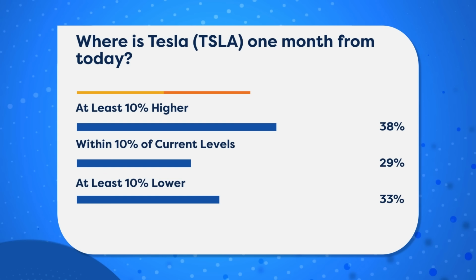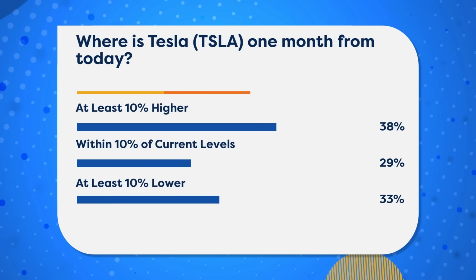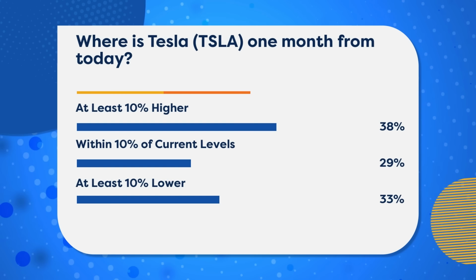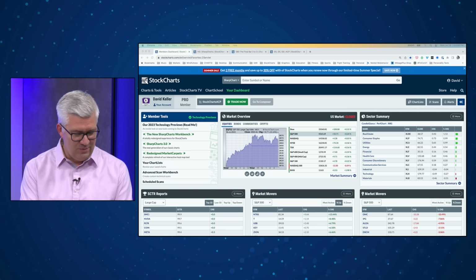Within 10%, if I had to vote, I would probably pick that middle one, only because I think there's a lot of choppiness to be had. If you do see a bit of a pullback, a little bit of retracement, you could see names like Tesla being more volatile, more sideways, and taking a pause from that directional movement. Remember, markets can correct in terms of price and or time, and maybe it's more of a time correction with charts like Tesla. I think we'll find out a lot after the close, in the after-hours session, with those initial reactions to Tesla reporting earnings.